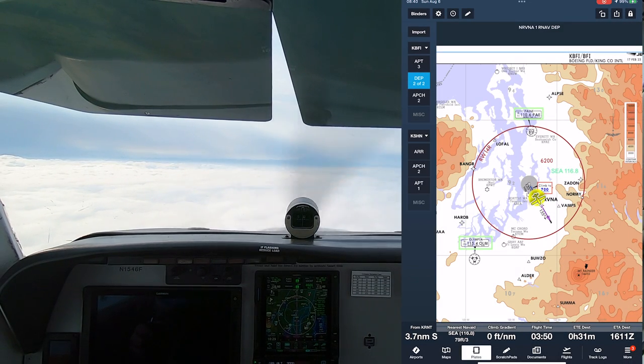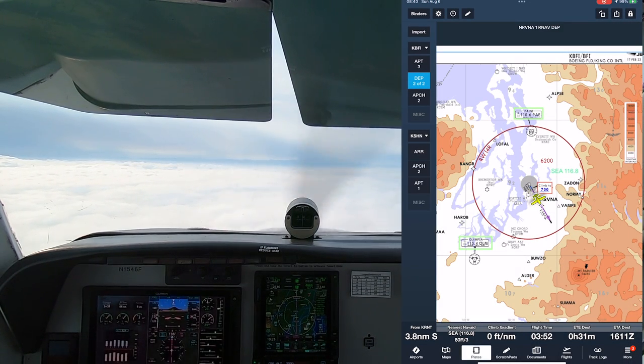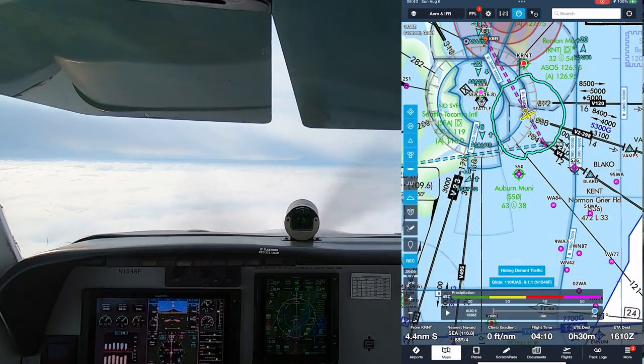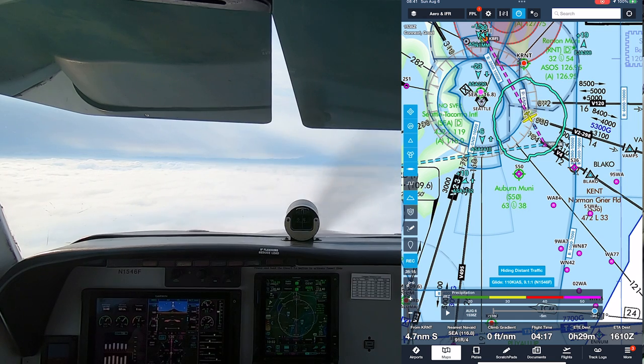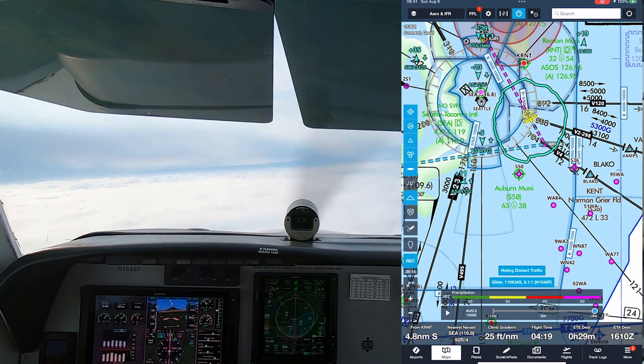Foxtrot, you can expect to go pretty far south. We've got to get you around departures, and then we'll get you on course. Understood, 46 Foxtrot. Heading 160, 46 Foxtrot. Exit 388, center maintain 3,200. We're now off, center 3,200, exit 388.